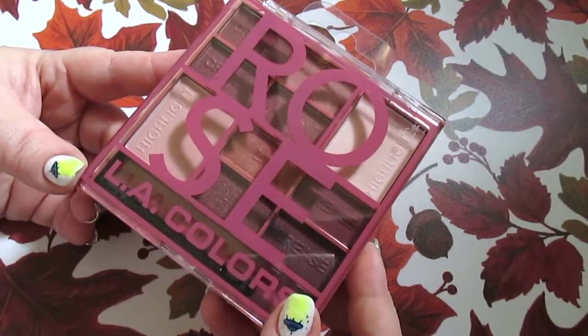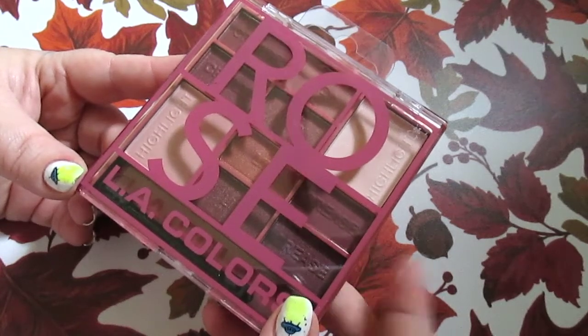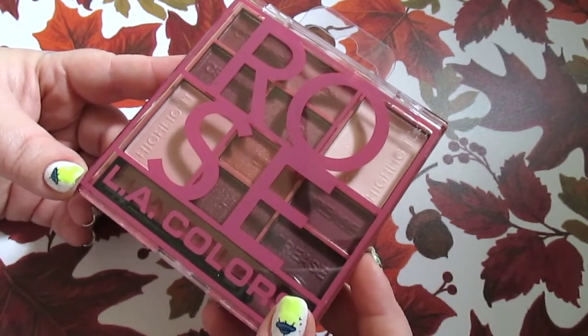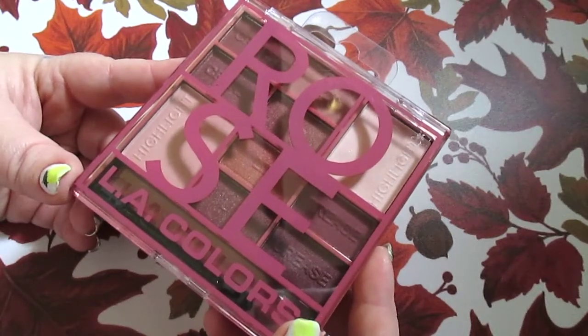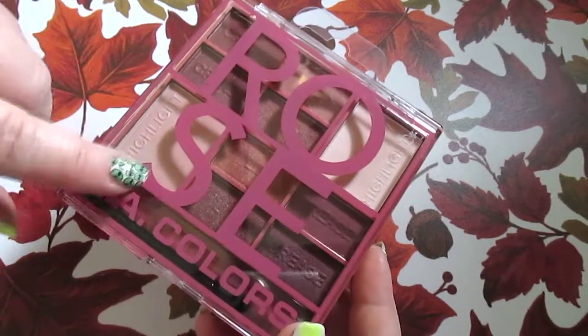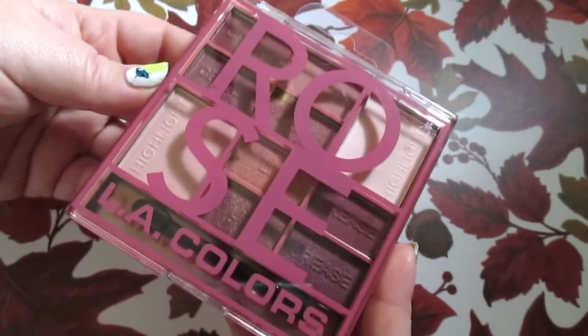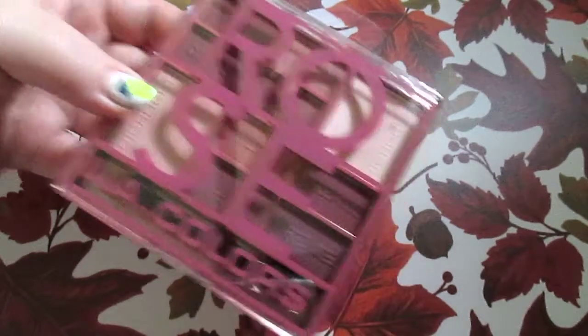And I hate to even say this, but I'm pretty sure that it has some similar shades in here to that other palette, but that's okay. This was only $3, and I thought this would be a perfect palette to start transitioning into fall makeup, but using an affordable eyeshadow palette doing so. So I was super excited to pick up the Rose eyeshadow palette to do some looks for you guys.